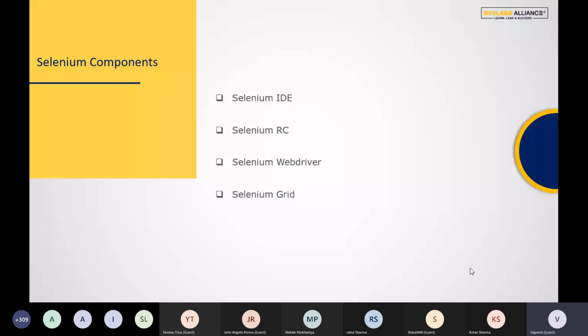And there won't be much difference between Selenium 3 and 4, guys. It's just an upgraded version of Selenium 3. A lot of companies have still not migrated to Selenium 4. It was launched recently, not even 3 months ago.